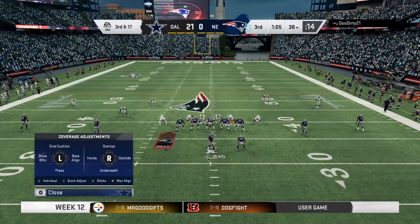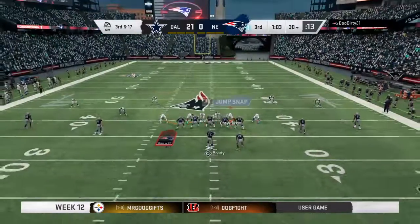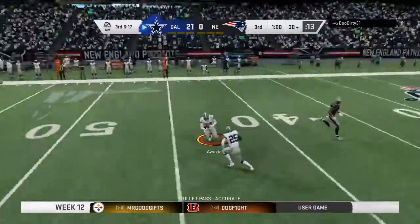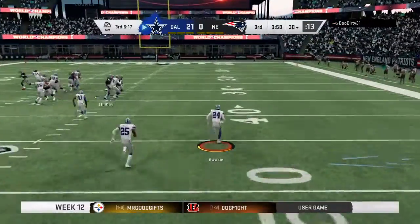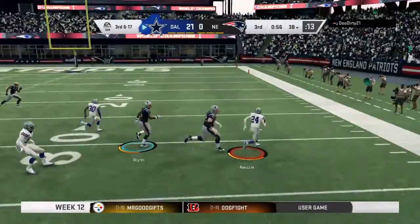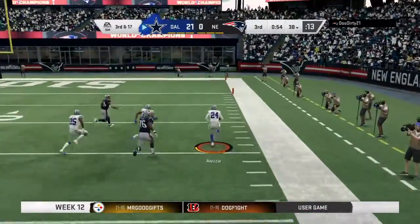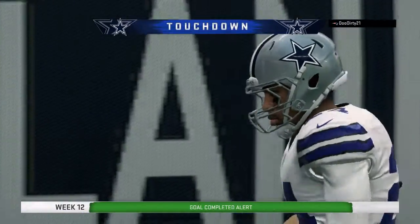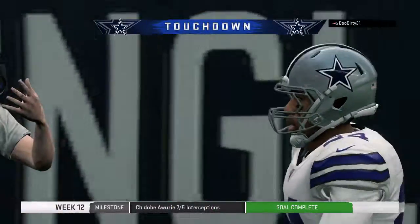Right there in the middle. Operating from the gun, Brady. He rifles one that's intercepted. Chidobe Awuzie with a pick. And he will score. Touchdown, Cowboys.